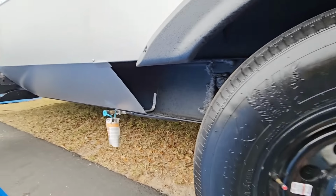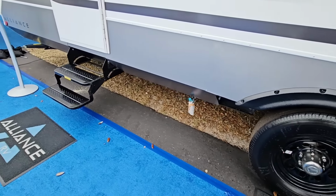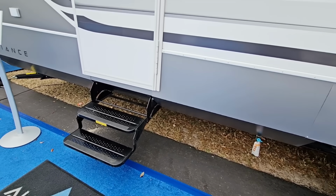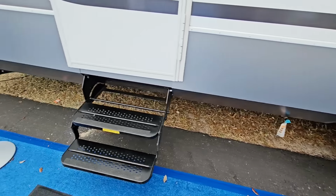You have your I-beam here coming off the bottom, so you have dual drop frames. Another reason why you want to be careful with something like this, because you want to be sure that your approach and departure angles aren't going to be too steep for wherever you want to take this. Propane gas line coming off that side.